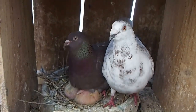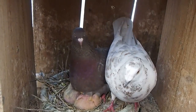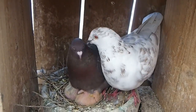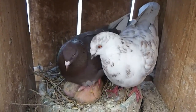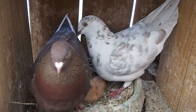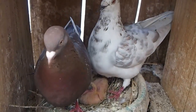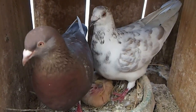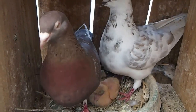This is a beautiful pair. It's a mottled ash red grizzle cockbird to the front there, and that is a brown hen with white flights. And as you can see, they've got two squeakers there that they're looking after. Off she goes, and on he goes. This is their shift, people. They take turns. Beautiful birds. I love it. Cannot wait to see what the youngsters feather out to.